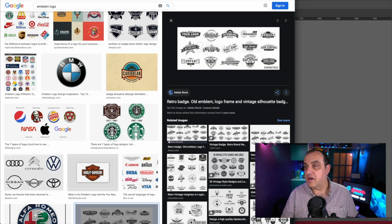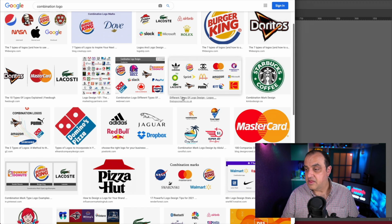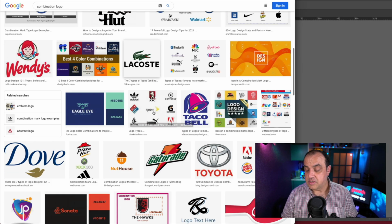The final one I'm going to cover is combination logos. These are the more popular ones. These are generally a graphic mark and text. So, like the Jaguar, it's got an illustration of the jaguar and the word Jaguar. Dropbox, illustration of a box and the word Dropbox. These ones are the most popular ones. Ours is like that.